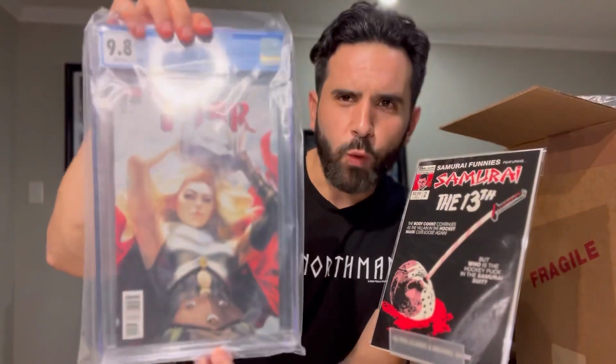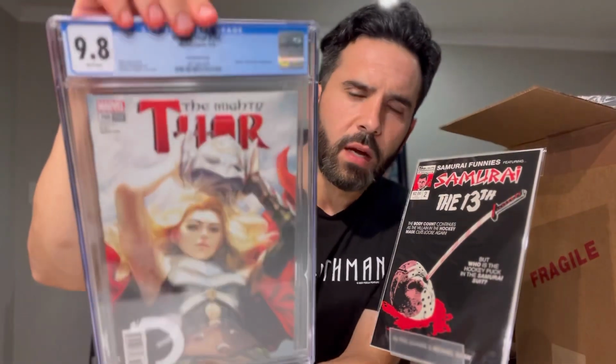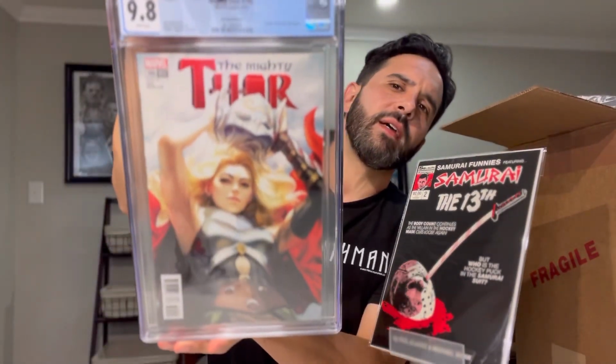And we have one more of these gorgeous Thor 705s. I was going to sell both of these. I can't. I'm going to keep one and I'm going to sell the other, because this thing just looks too good in a slab. Gorgeous cover. And yeah, the other one will be for sale at my eBay store.